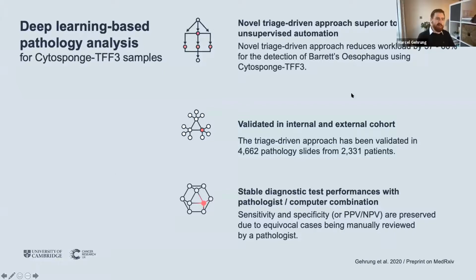And one of the main goals here for us was to reduce the workload, and we could actually show in two validations that we were able to reduce that workload by 57 to 66%. We've validated this approach in over 4,600 slides from 2,300 patients, and something which was very important to ourselves as well, and something I referred to earlier about how we can use computational pathology for these types of samples, we also were able to ensure that we had stable diagnostic test performance, which means we had no decline in sensitivity or specificity, and only very minor decline or increase.